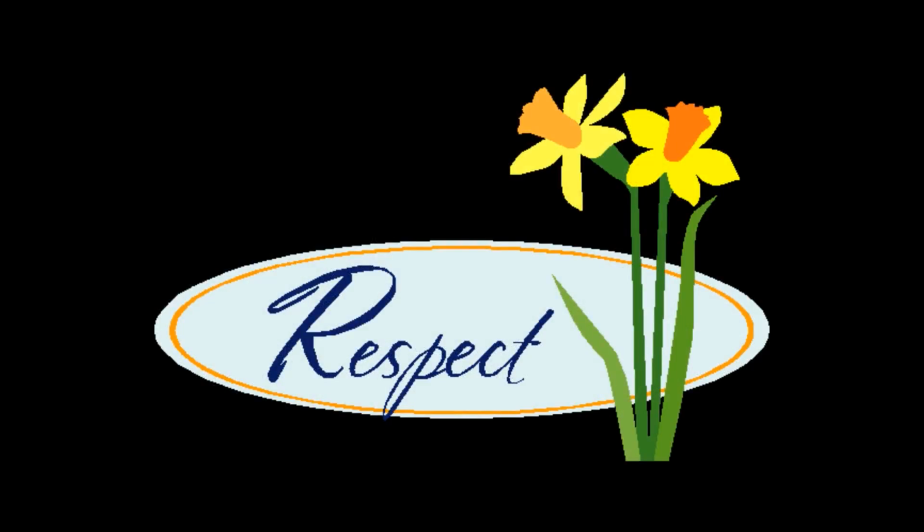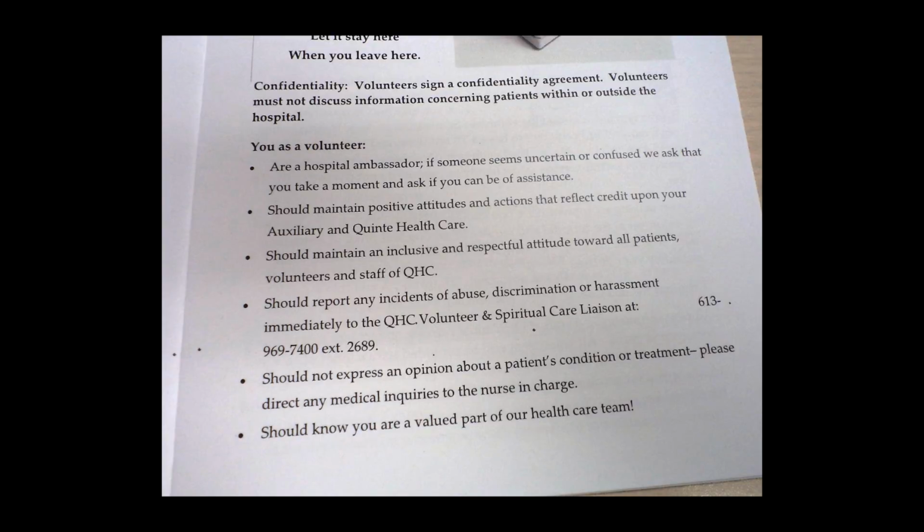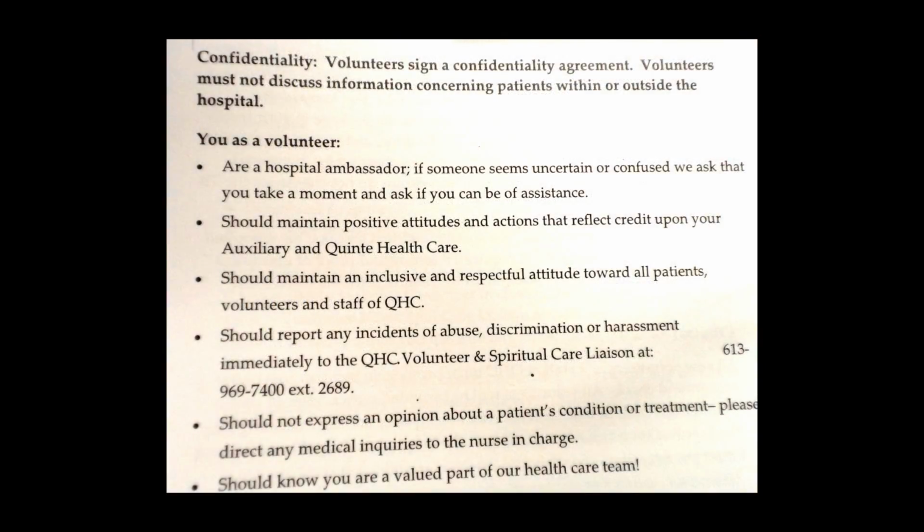All volunteers, staff, and physicians should maintain an inclusive and respectful attitude toward everyone. We do ask that volunteers refrain from expressing an opinion about a patient's condition or treatment and direct any medical inquiries to the nurse in charge. Please note you will need to report any incident of abuse, injury, discrimination, or harassment immediately to staff and the head of your service area.